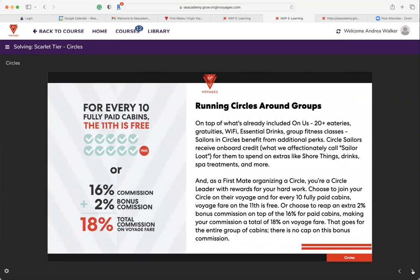So for every 10 fully paid cabins, the 11th is free. Or you can take a 2% bonus commission for a total of 18%. On top of what's already included on us, 20 plus eateries, the Wi-Fi, the drinks, the fitness classes, the sailors in a circle benefit. Circle sailors receive onboard credit, what we affectionately call sailor loot, for them to spend on extras like shore things, drinks, spa treatments, and more.